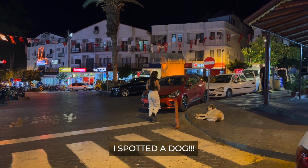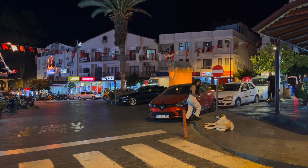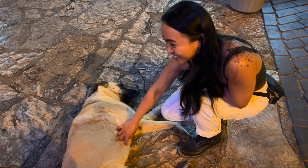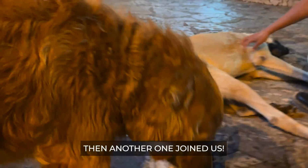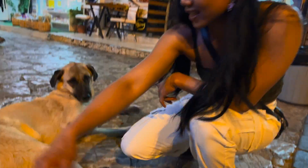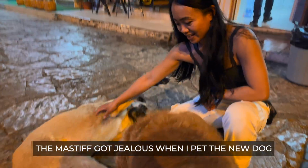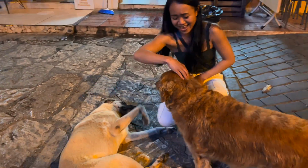Of course, I didn't miss the chance to pet all the stray dogs that I saw. Another day, touching a stray dog. Oh, okay. Look. You have to use both hands.